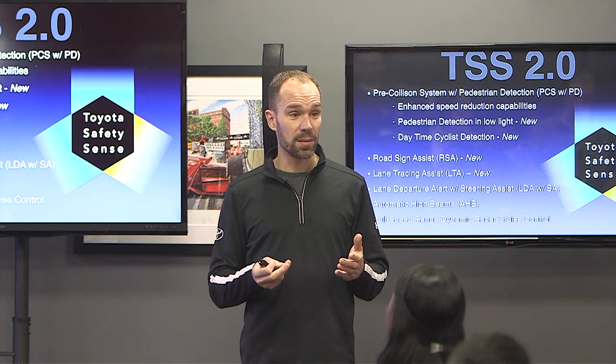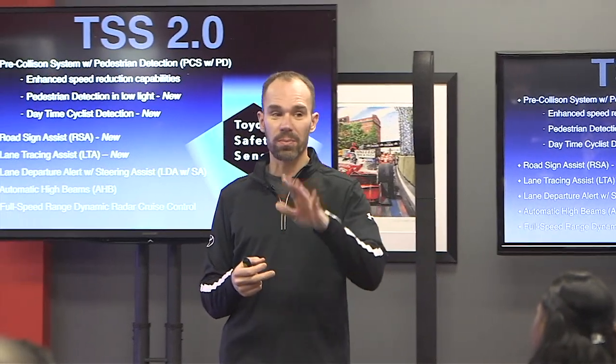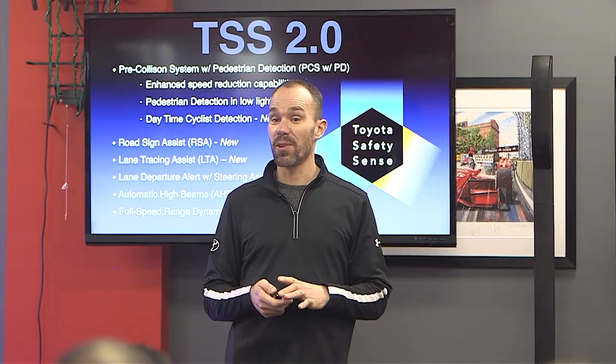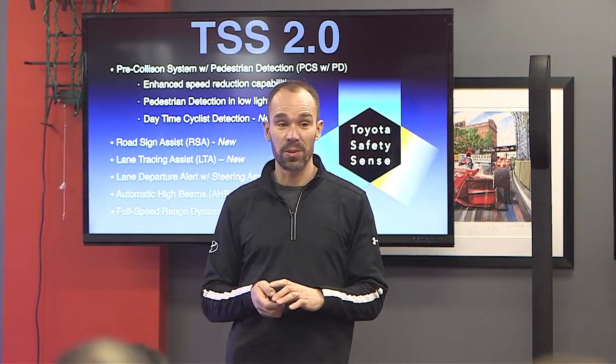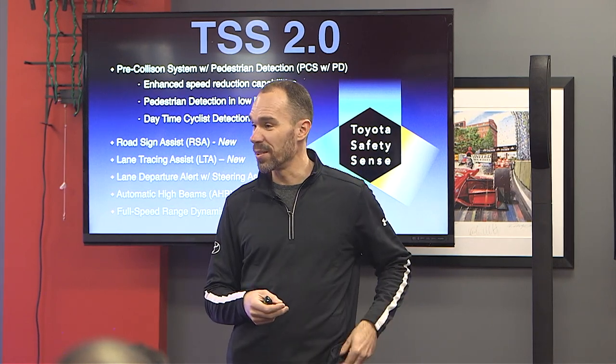It can stop you, right? Right down to zero. Once traffic starts to move, you hit the resume button and it will go ahead and start following the vehicle in front of you, right? So it's great for traffic, but I'm sure none of you have traffic in Long Island, so it's probably not that important.